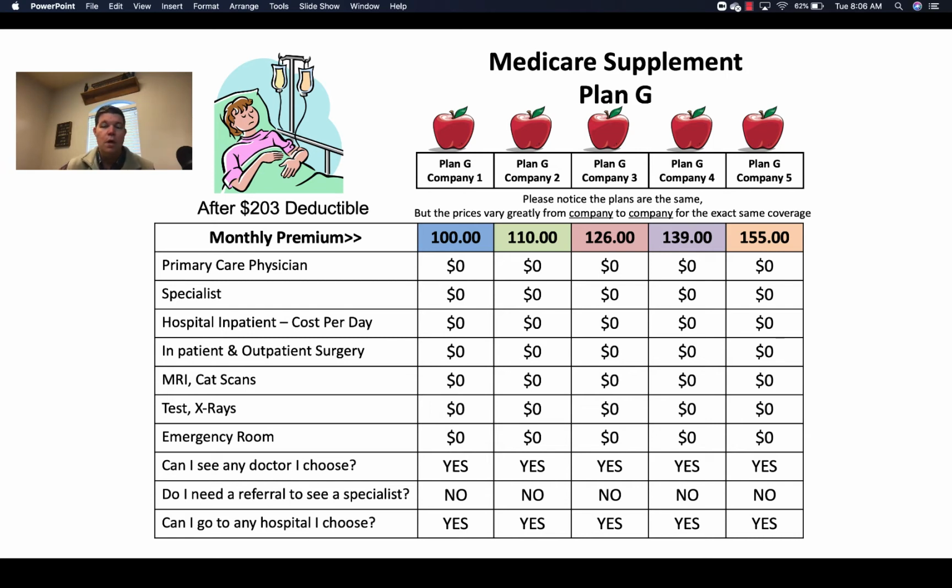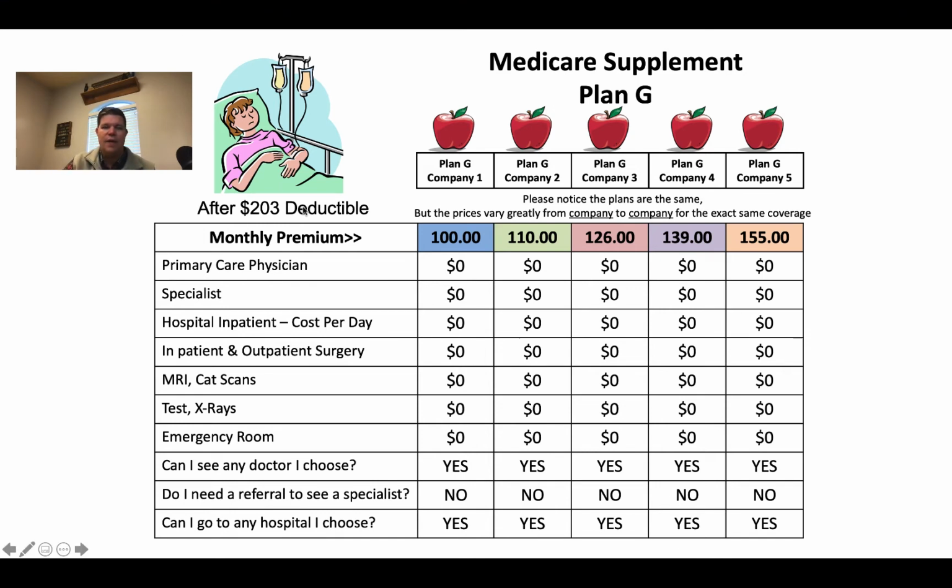Okay. So if we're looking at a Plan G, just as an example, after you have met the $203 deductible, that comes out of your pocket. The first time you go to the doctor, you're going to pay the full bill up to $203 for 2021. After you've met the $203 deductible, then the Plan G takes over at 100%. So when you go see your family doctor the next time, what's your copay? It's $0. You go see a specialist, your copay there is $0. You go to the hospital, all your hospitalization is paid for. The only responsibility you have is that $203 deductible for Medicare Part B. So all your inpatient hospital, you pay $0.